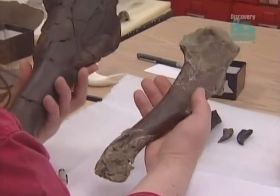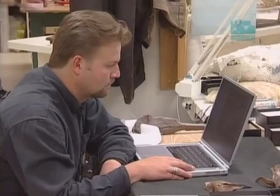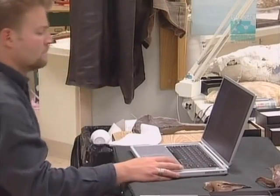Rather than solidifying their opinion regarding Jane's identity, there's even more division among these experts. You guys at the Burpee Museum have the only good specimen ever found of Nanotyrannus. I think most people pretty much come to the conclusion that it was a juvenile Tyrannosaurus. So you might want to call this ultimately Tyrannosaurus lancensis. Well, at least we're all sure she's a dinosaur.